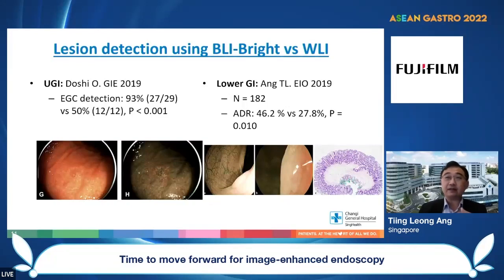Earlier, I mentioned the potential use of BLI in a bright mode to detect more lesions. And these two studies, one upper GI and one lower GI, show the potential of using BLI bright to increase the detection rate when compared to white light imaging. In the upper GI study conducted in Japan, they showed that BLI bright could potentially detect more cases of early gastric cancer compared to white light imaging. In my center, we did a study to look at the use of BLI bright to detect colorectal adenoma, and we showed that we can actually increase the ADR.